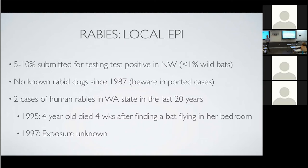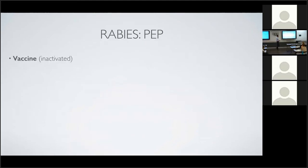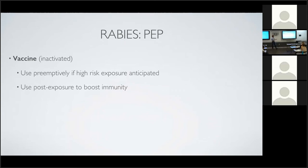So what if you're an animal worker, a vet, or traveling to another country with a lot of bats? You get prophylaxis, and how long does that last? Great question. We'll talk about the vaccine. There is a vaccine, and it's inactivated. So if you're anticipating a high risk exposure, like you're a vet, I think I have the indications on the next slide. You are eligible for the vaccine.